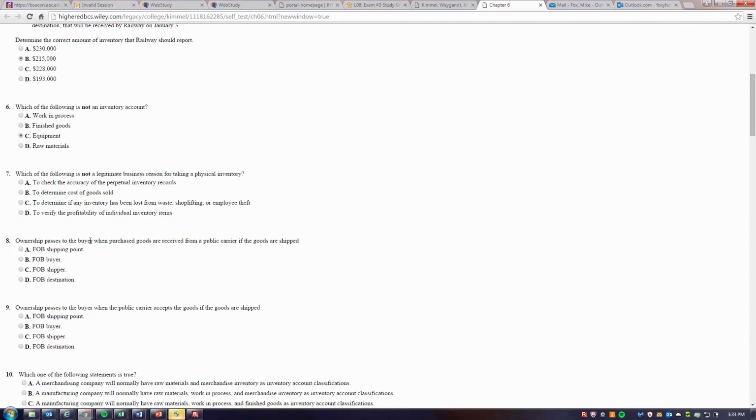A, to check the accuracy of perpetual inventory records. B, to determine the cost of goods sold. C, to determine if any inventory has been lost from waste, shoplifting, or employee theft. That's usually called shrinkage. Or D, to verify the profitability of individual inventory items. Oh, profitability. I thought probability doesn't make any sense.